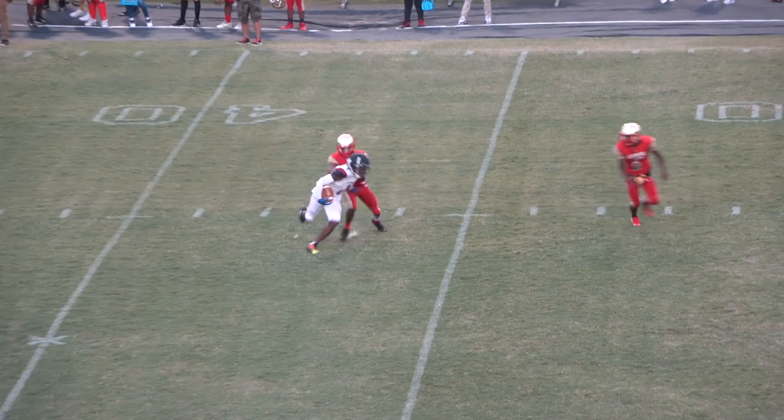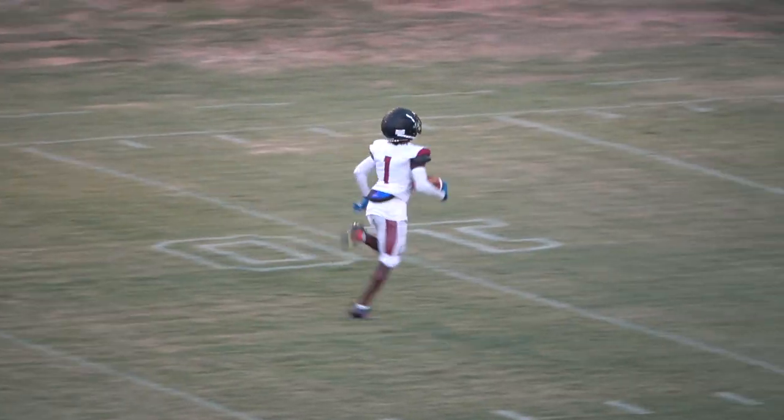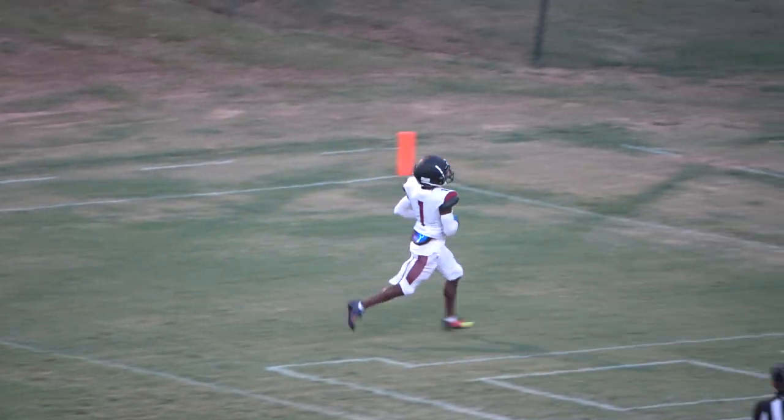Quarterback back, got a man open! Pass is caught! Got another man, oh! He could go all the way! Touchdown, Indians!